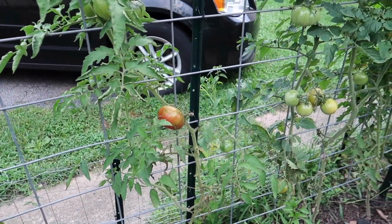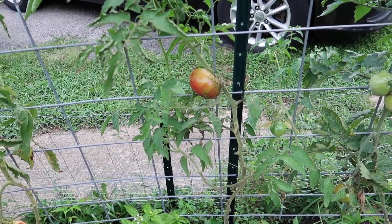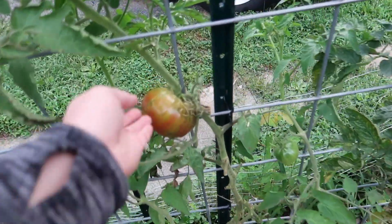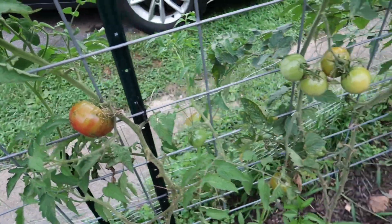This is the Brandywine Black. And these tomatoes are pretty good. I've eaten, I think, one of them. This one's pretty much ready. These crack really, really bad though.